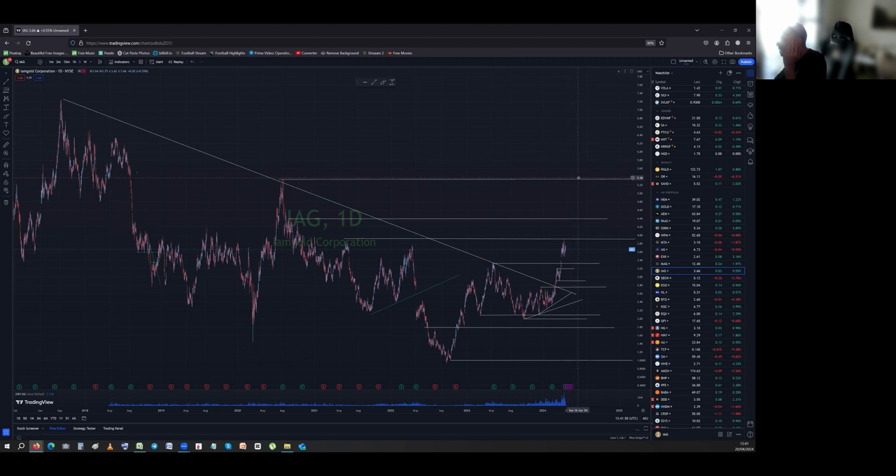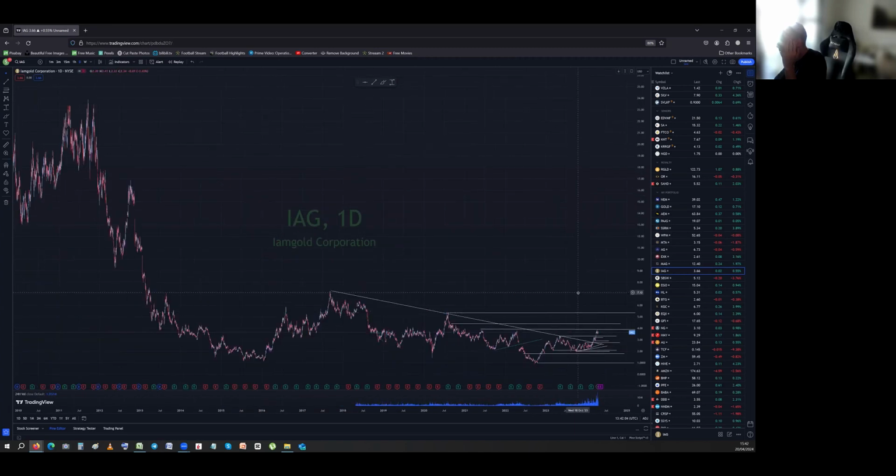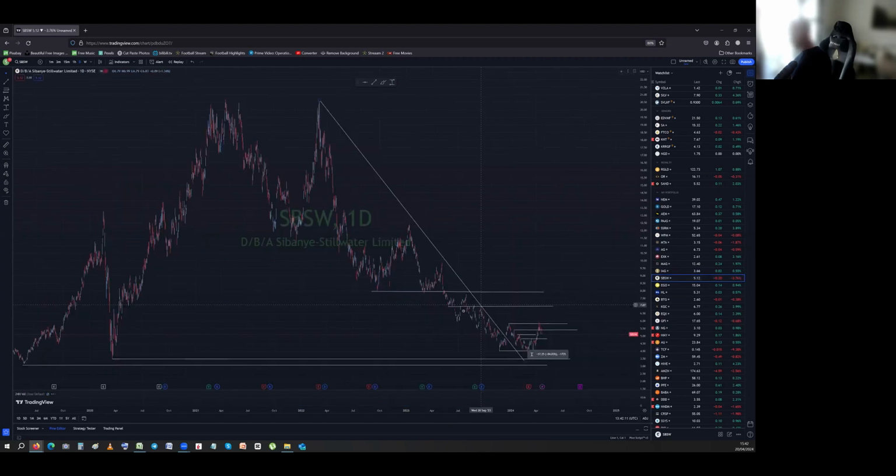Otherwise, up we go to 540, 530. And then after that, okay, we'll take a look after that. But I think this definitely can hit $7 this year. Very optimistic. Next, SBSW. This one, I think it had some bad news.